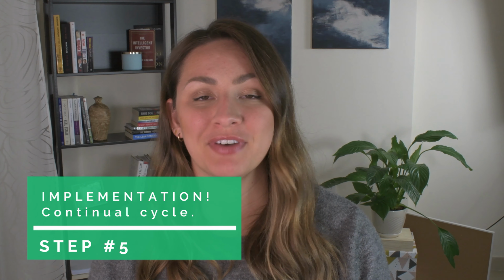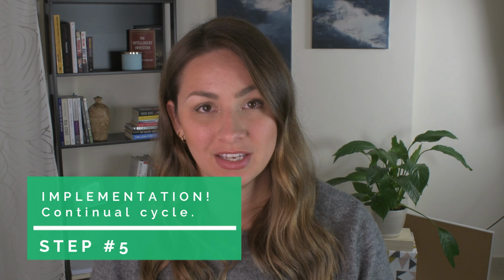Step number 5 is a never-ending step because step number 5 is all about implementation. This is something that you need to revisit on a regular basis. Once you understand the principles, you're going to start saving. Ideally, you're going to take that saving and you're going to invest it. And then you're going to start growing your wealth. You're going to start increasing your passive income. And therefore, you're going to need to readjust your budgets. You've got to stick to this plan in order for it to work. It's just like anything. If you don't pay attention, if you don't work on it, it's not going to serve you the way that it should.